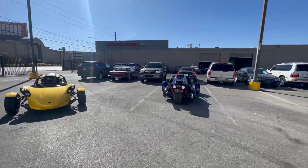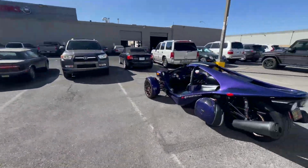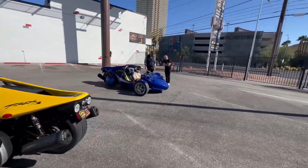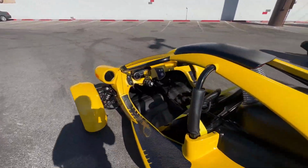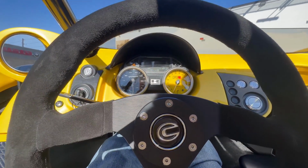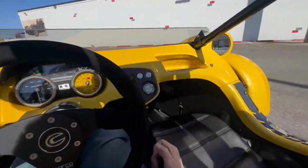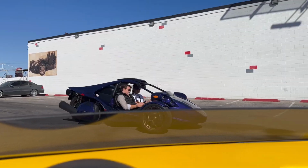So I'm out here in Las Vegas and we're gonna take these 3 T-Rexes for a proper drive out to Red Rock Canyon. So we got a blue one, purple one, and I'm gonna hop in the yellow one here. Here we go. On board the T-REX RR. This is gonna be a fun drive today.